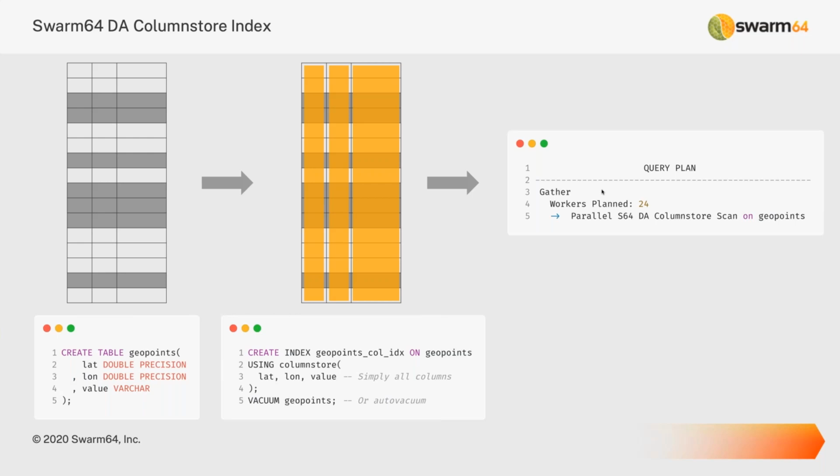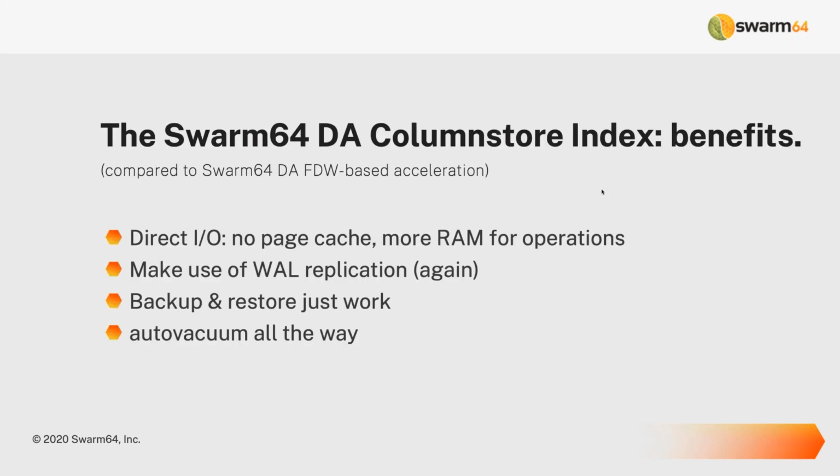So from now on, whenever you're querying, you see a parallel S64DA ColumnStore scan on your table with a filter. I omitted the filter here in that case, but that will show up in your plan. So your plan is going to show you the columns it picked and the filter it applied and how many rows it returned from that. So it's basically just like you're used to it from Postgres, how it typically queries for you. It's just now using a different index, and that gives you a lot of benefits.